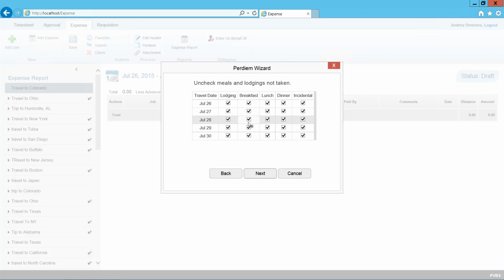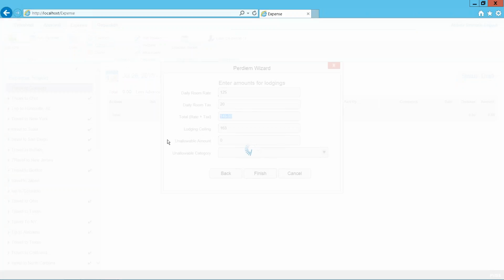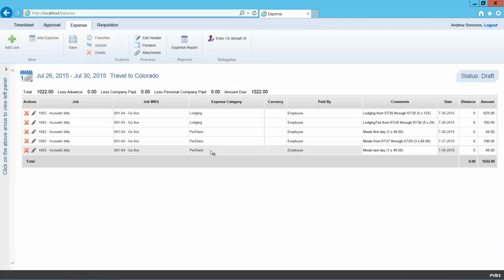So for instance, if breakfast was included with lodging or breakfast was provided by the customer, I could uncheck one of those codes. I click Next, and finally I'll put in what my room rate was, the amount of tax, finish, and now it's going to create my expense report for me. So it does a couple of things. One is the 75% first day and last day on the per diem.